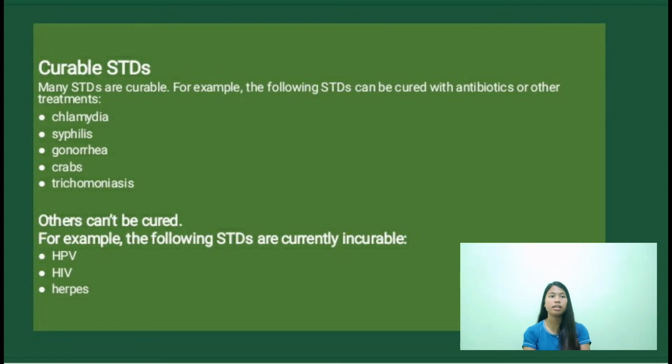For example, the following STDs can be cured with antibiotics or other treatments: chlamydia, syphilis, gonorrhea, crabs or the pubic lice, and trichomonas. However, other STDs can't be cured. For example, the following STDs are currently incurable: HPV or the human papillomavirus, HIV, the human immunodeficiency virus, and herpes.